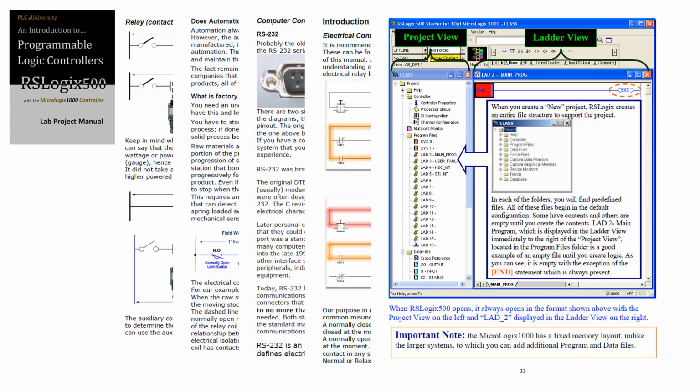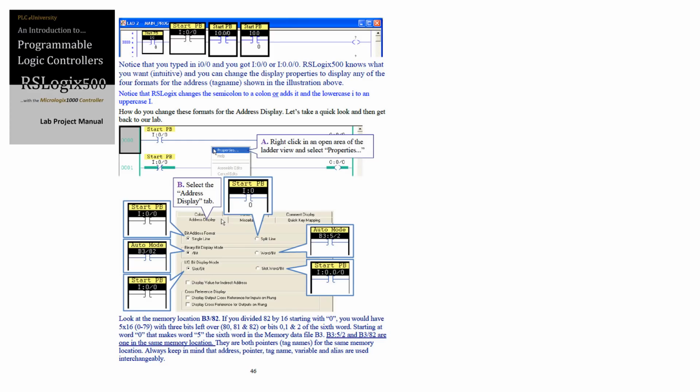So they need to know how to use the software, get in there. I mean, what's the project view, ladder view, etc. Then here, these are some of the nice to know things on what the screen looks like. So in the manual, we do explain how you can set up your screen to display the way you want.